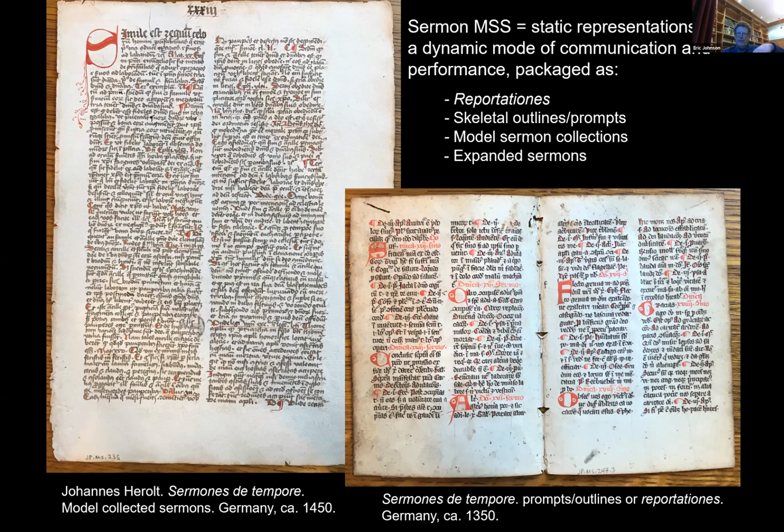We then have skeletal outlines or prompts. So taking that structure that I just outlined, the preaching tree, when we get to the divisions and subdivisions, for instance, a lot of sermon manuscripts would package an individual sermon and not flesh out all of those, but in shorthand list what the divisions might be and where you might find more information about those divisions, but it's not going to write the whole thing out for you.